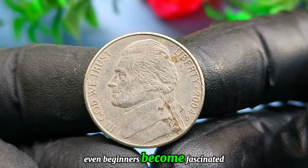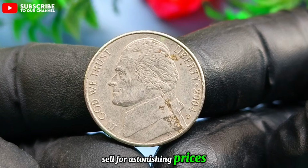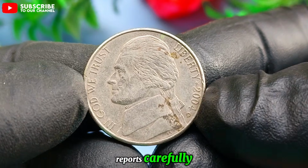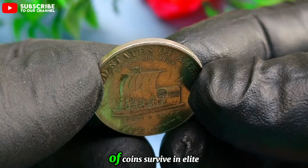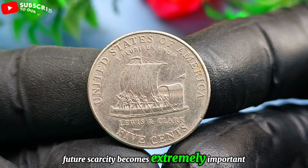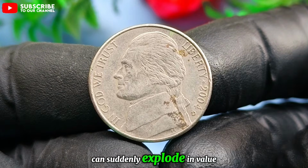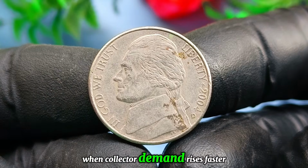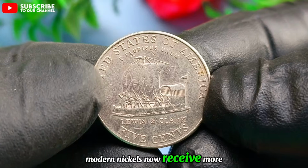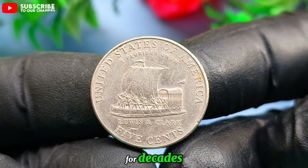Even beginners become fascinated after seeing common-looking coins sell for astonishing prices. Professional coin investors analyze population reports carefully. If only a tiny number of coins survive in elite condition, future scarcity becomes extremely important. A coin once ignored by the public can suddenly explode in value when collector demand rises faster than available supply. Modern nickels now receive more serious attention because older generations overlook them for decades.